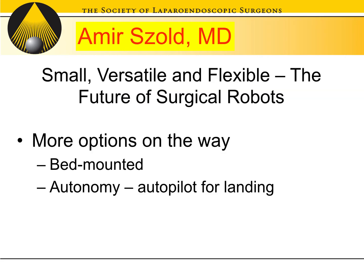Amir gave us a glimpse into the future for the robots, small, versatile, and flexible. He showed that future generations of the robot may be bed-mounted, also advocated for some supervised autonomy for these robots, similar to how a pilot would use autopilot for landing an aircraft.